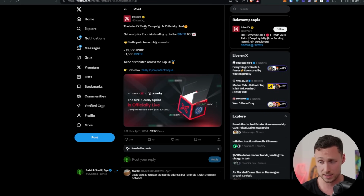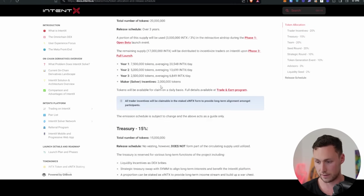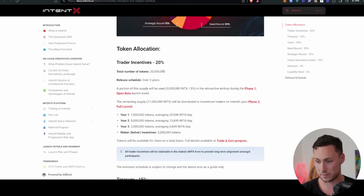First off is they have a ZLA campaign that's live, and they're giving out some rewards, including, well, again, the airdrop's pretty much confirmed. They're saying that you'll get tokens on token generation event or USDC. So you can check out the ZLA reward. This is just from a few weeks ago. They've also confirmed that they are going to have a token here, and they've confirmed that some amount of that is going to be for trader incentives.